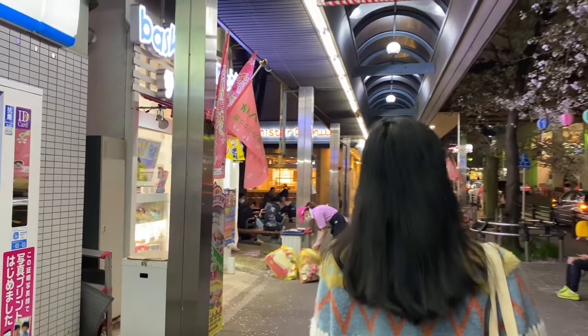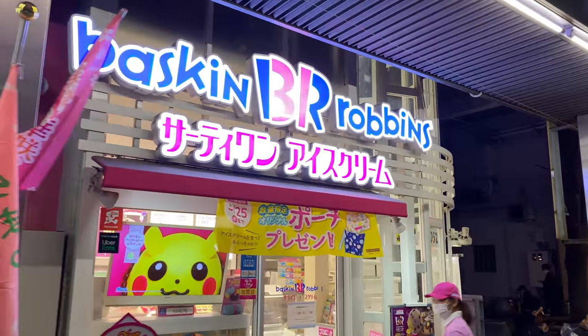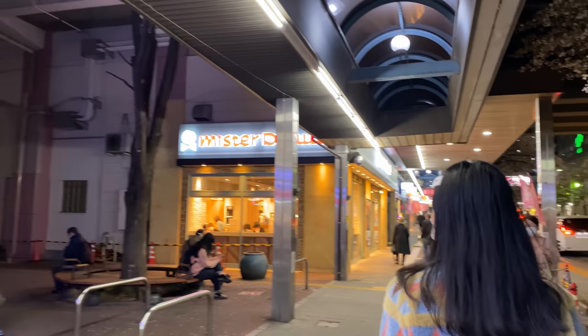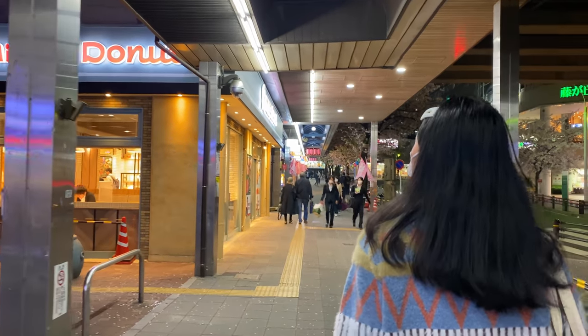And it wouldn't be Japan without, they actually call this 31, so we call it Baskin-Robbins in the US, but if you say Baskin-Robbins to a Japanese person, they won't recognize the name. They'll only recognize it if you call it by the number, 31.